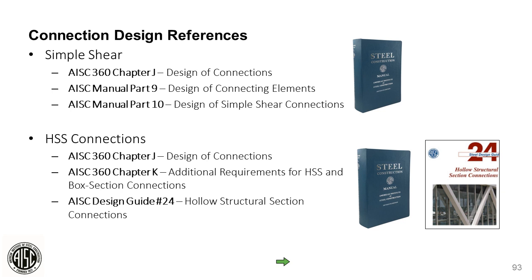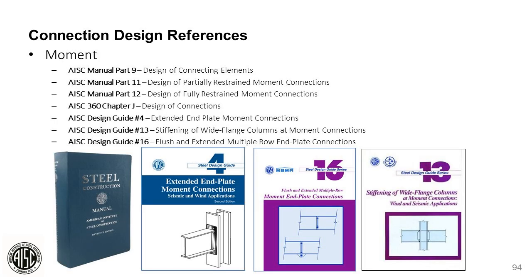For simple shear connections, Chapter J, and then parts 9 and 10 of the manual. For HSS connections, Chapter J and Chapter K, and also AISC Design Guide number 24. Looking at moment connections, parts 9, 11, and 12. Also Chapter J again, and then there are three valuable design guides there, 4, 13, and 16, that can be helpful.